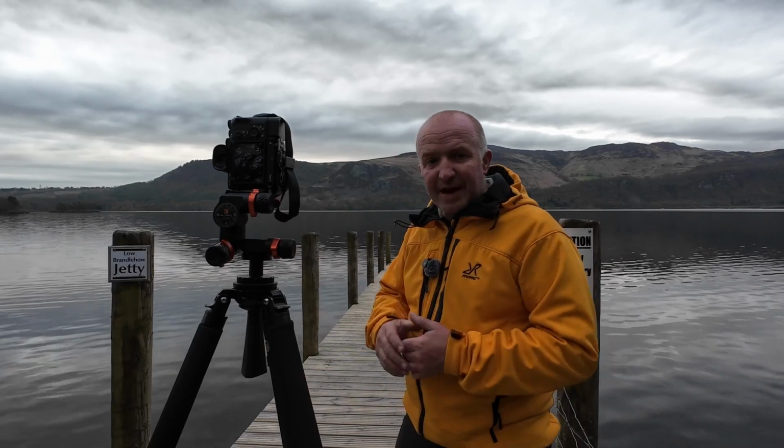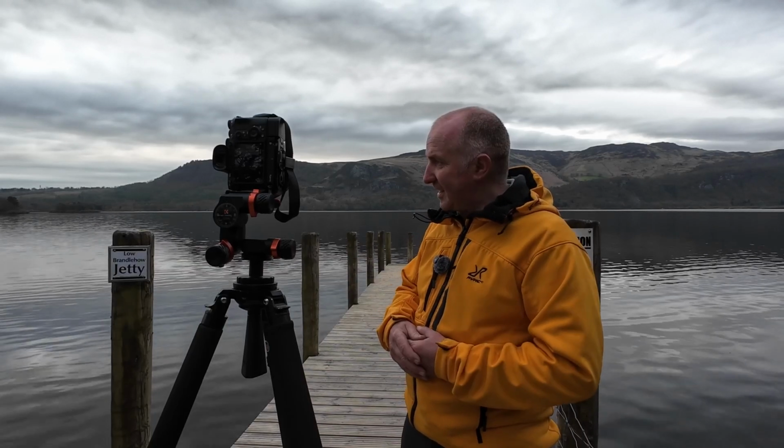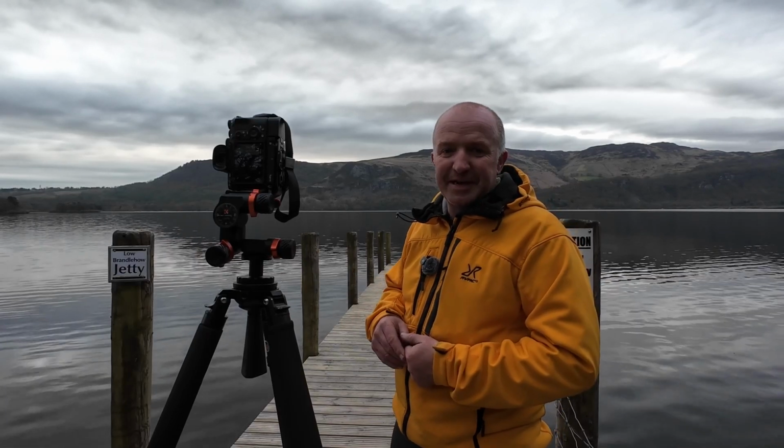But I'll bob these on now for you because yeah, a classic Lake District jetty, long exposure. Why not while we're here? I'll bob these on next for you.